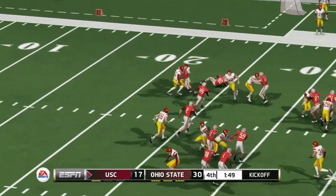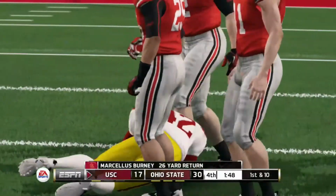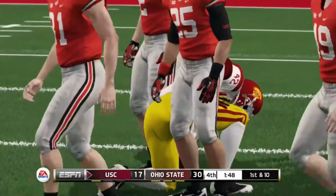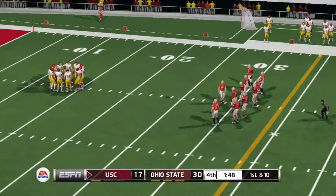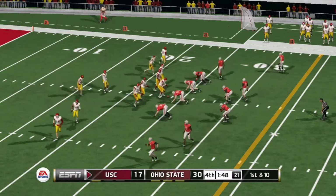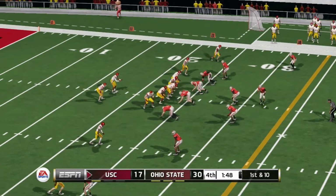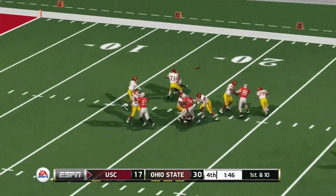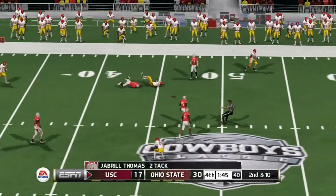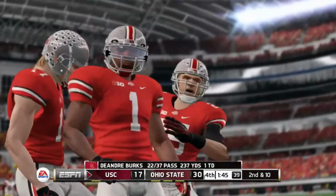So Marcellus Burney looking a little sluggish on the return. He's been a busy guy. He's been playing on offense, been playing on defense, and he's been on defense a lot tonight. Yeah, he has been. He's been out there a little bit on offense returning kicks. I'd like to see Cope returning kicks, but I get the fatigue could play a role. You don't necessarily want to lose your number 1 receiver, especially in a situation like this. Burks taking a shot down the left seam, but great coverage by Jabril Thomas to force the incompletion.